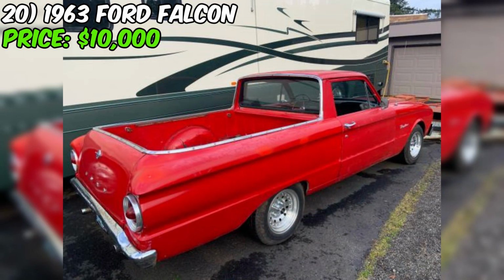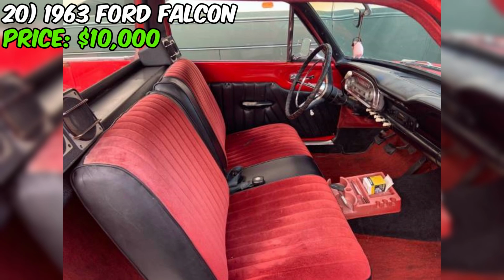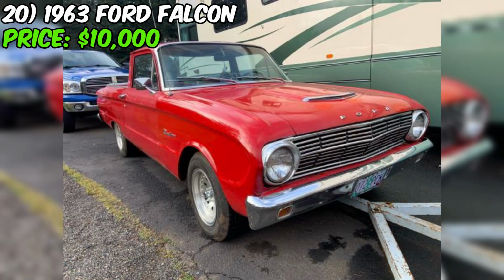Under the hood, you'll find a 2.4L 6-cylinder engine that's ready to rumble. The seller mentions that it starts, runs, and drives great, so you won't have to worry about any major mechanical issues. And with rear-wheel drive, you'll get that classic muscle car feel that's sure to put a smile on your face. But what really sets this Falcon apart is the work that's been done to it recently.